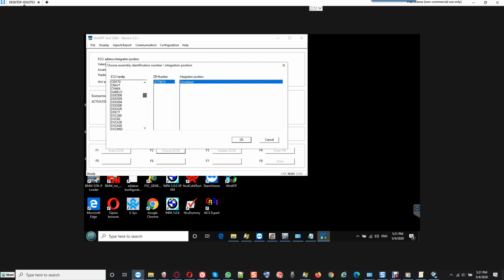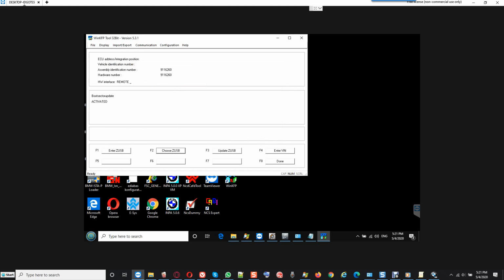Let me go down here. Light module 26. Maybe I should look for 911 26 something. Let me look. Alright, there it is. There's a part number for it. Let me enter the VIN number and see if it will program and make a difference. I think that's the right order number for it, 911-6260. So let me see.